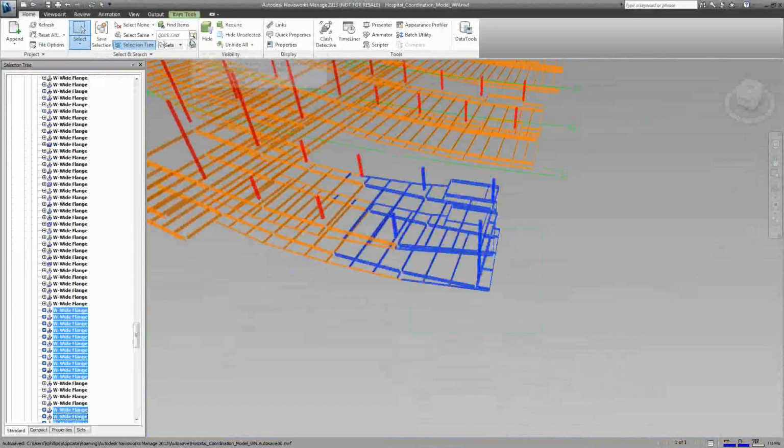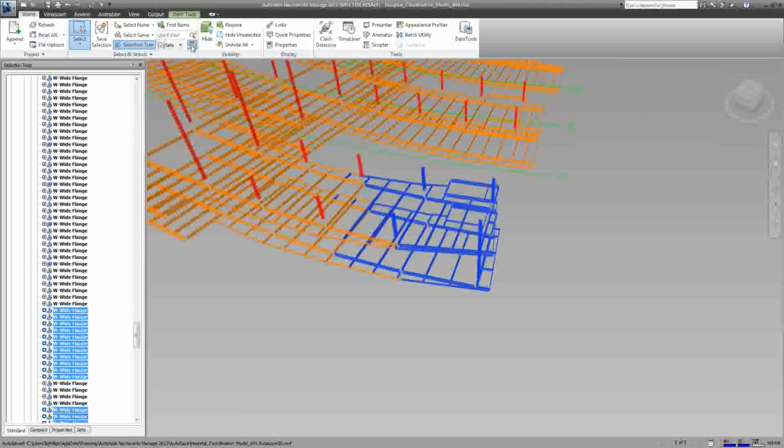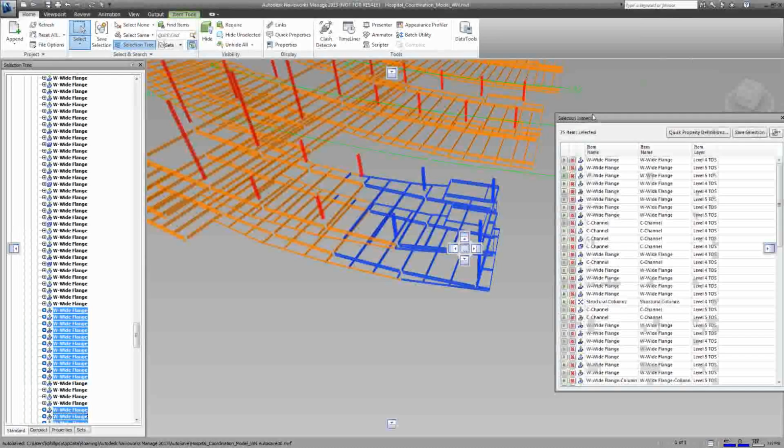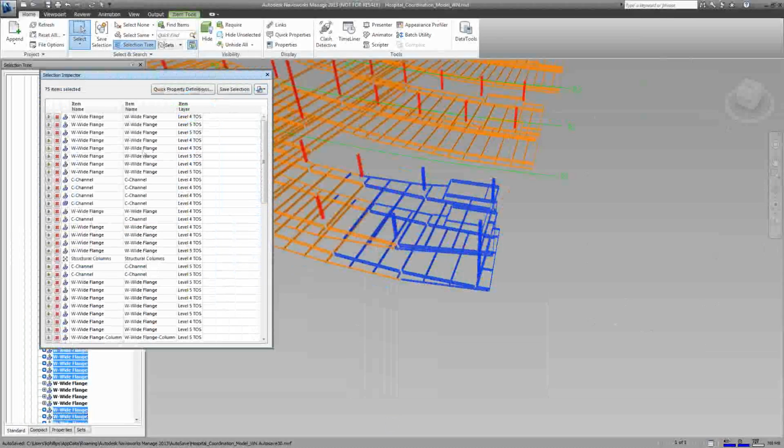And then the selection inspector, now I can right-click on my screen or just select it here. So with the selection inspector, we now have a dialog that shows me information about all these columns or beams that are in my project.